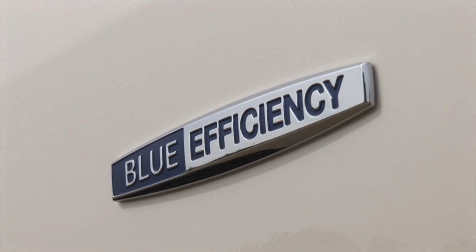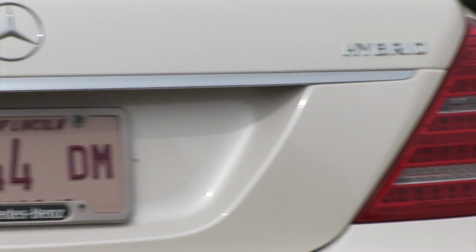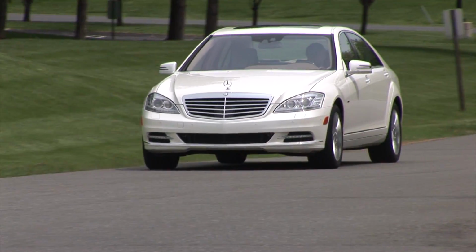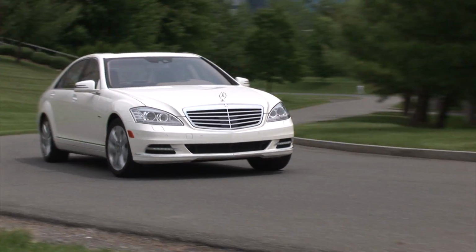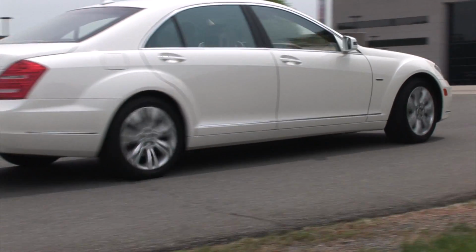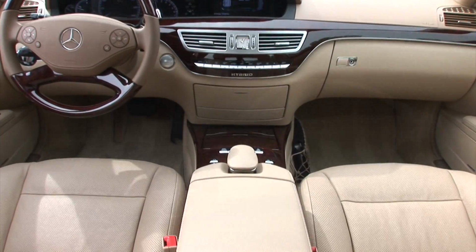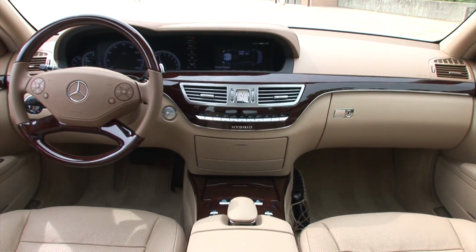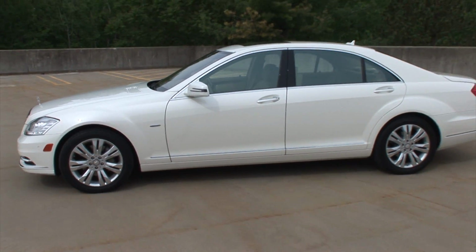I wonder how many people know that Mercedes makes a hybrid. No, it's not one of those Prius-like 50 mpg hybrids. It's more like a $100,000 20 mpg hybrid. That's not a criticism. After all, this is the Mercedes flagship, the vaunted S-Class, a limousine-like sedan with an impeccable pedigree.